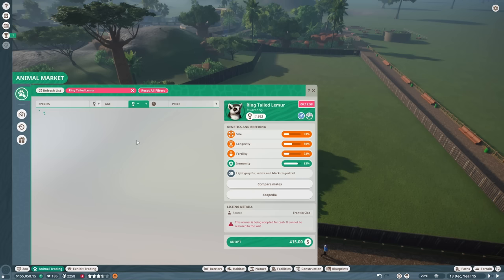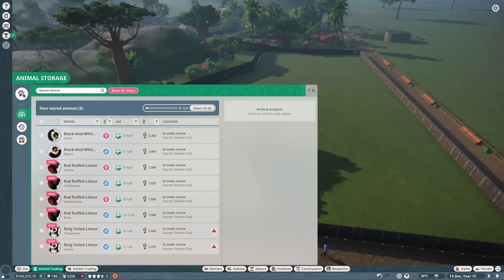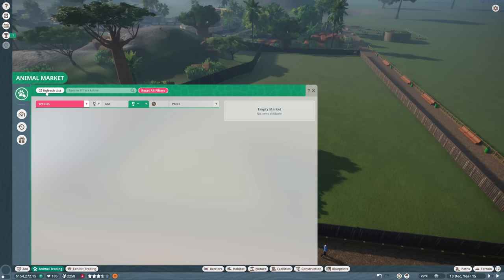Let's get two males just so we're ready to get some females when they come in. I'm tempted to go for... They've got very similar values. I'm going to go for this one because it is good on fertility. And fertility is the main thing I'm really looking for here. Like, we want to make sure they're breeding. Let's refresh. No. Okay. So at least we've got breeding pairs so far.